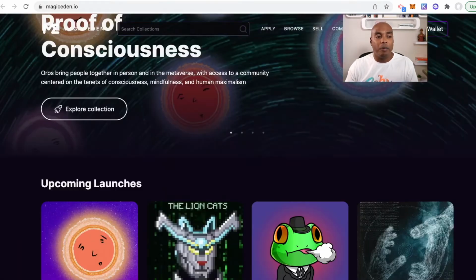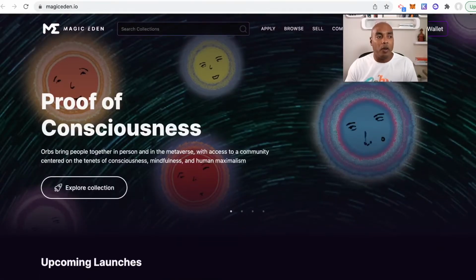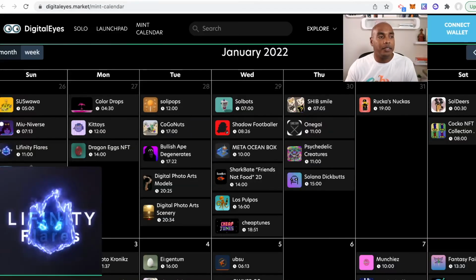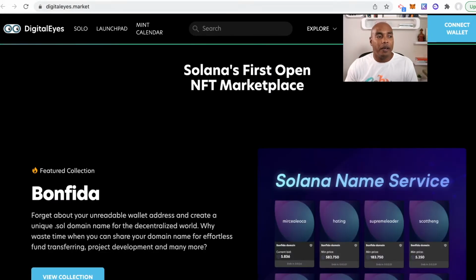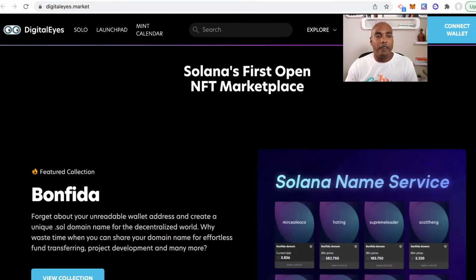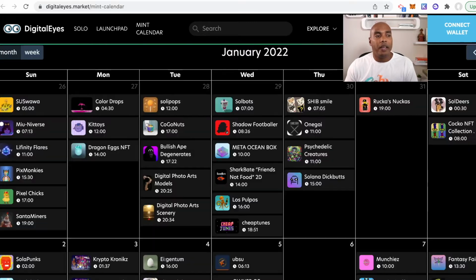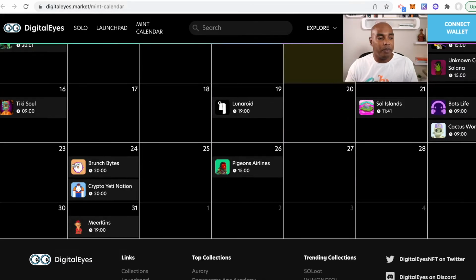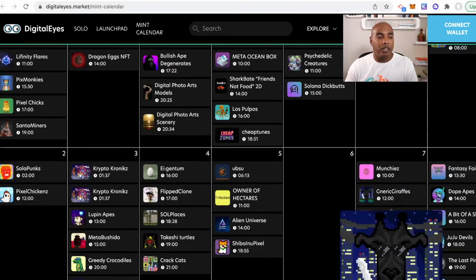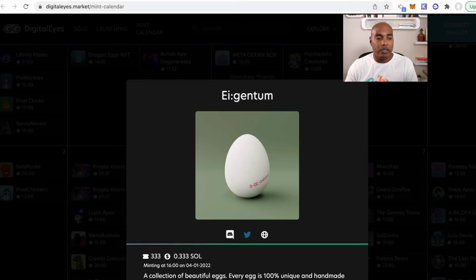And so here's an example of a marketplace, Magic Eden. And I bought both on Magic Eden, and also I purchased on DigitalEyes.market. Here is actually the mint calendar for DigitalEyes.market. This is the homepage that you'll find here. But here, let's go back. This is a mint calendar. So here you can actually see all of the projects that are coming up this month, and you can click on them and read about the project. Here's Twitter, here's the Discord, here's the website.